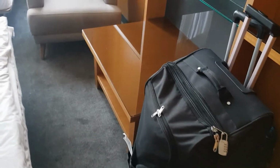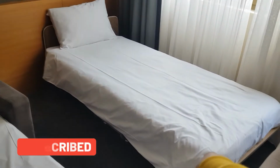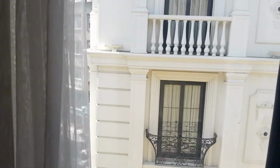We started bringing our bags in. There's one TV here, a desk here, a sofa there, two beds. This is a sofa come bed. That's just, I think, a normal bed. We have Paris, and there's a really cool view down there that shows you the streets.